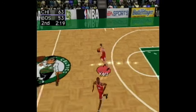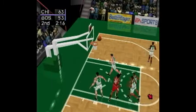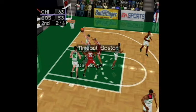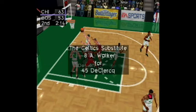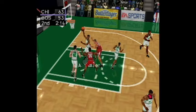Inbound pass to Kerr. From center court to number 23. He puts up the jumper. No good! Timeout, Boston. Walker is coming into the game. Massenburg is checking in for the Celtics. Harper comes into the game for Chicago.